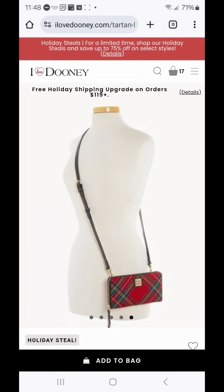This is the ultimate grab and go. It is the wallet that holds all of my essentials. It has the place for my two checkbooks, my stamps in case I need to run by the post office and drop a card in the mail. Oh my goodness, it has a place for coins, and it has hardware on the back so that I can do it crossbody.